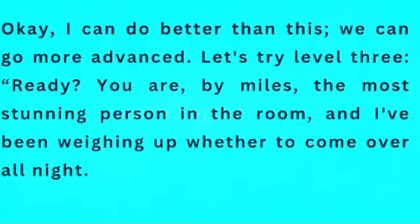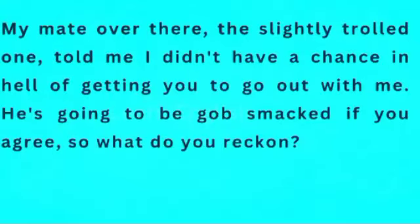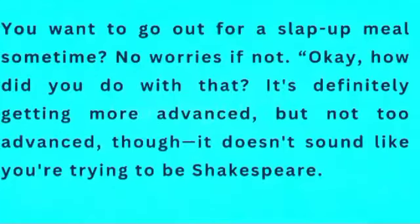You are by miles the most stunning person in the room, and I've been weighing up whether to come over all night. My mate over there, the slightly trolled one, told me I didn't have a chance in hell of getting you to go out with me. He's going to be gobsmacked if you agree, so what do you reckon? You want to go out for a slap-up meal sometime? No worries if not.